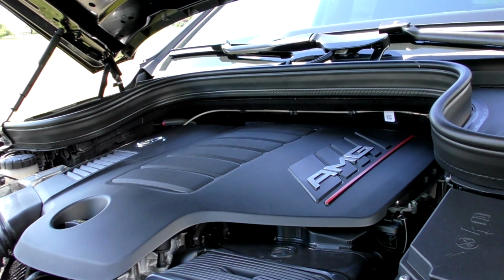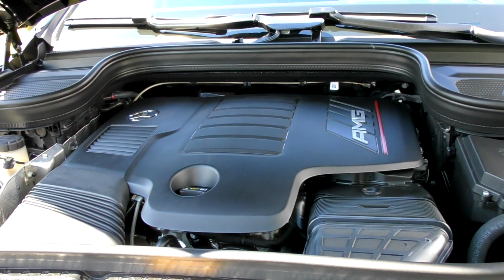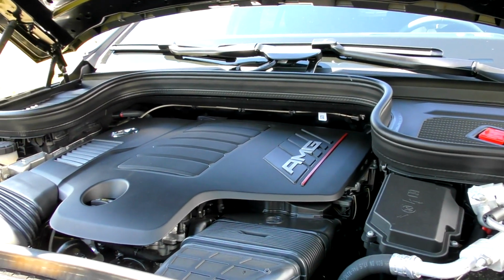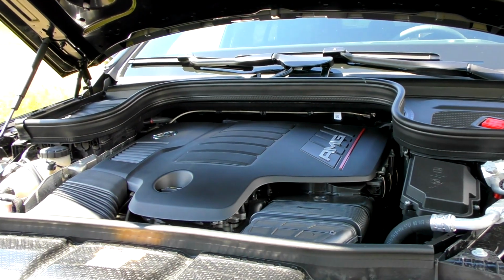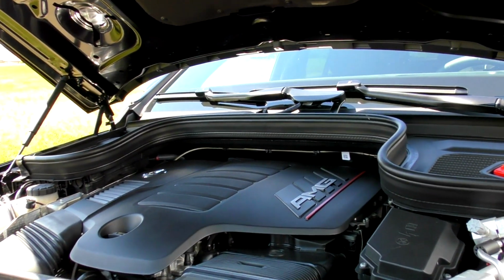So this is actually the 3-liter V6 bi-turbo engine, 435 horsepower. The noise of it is really beautiful, even if it's a bi-turbo. But if you switch between Comfort, Sport and Sport Plus, the engine noise changes.